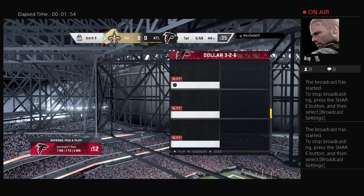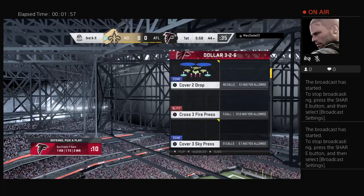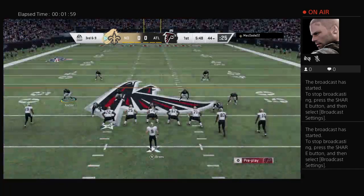How about that? One of the so-called little guys putting the pressure on. That was a strong safety. When I was in college, we often called that a lightning blitz.